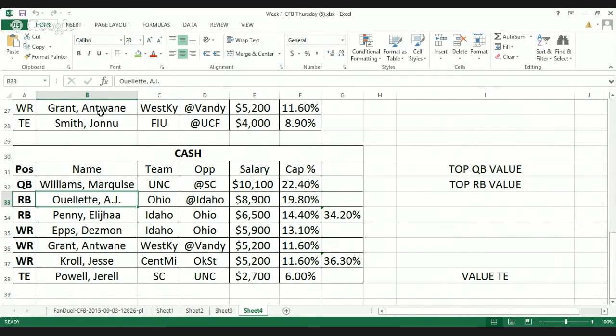You'll notice here we have a different running back. We have A.J. Ollette from Ohio. He's my number one running back from a value perspective. Nick Wilson's got the higher ceiling, but I think Ollette, as far as the floor goes, has the best. He's about 20%. And then we come back with Elijah Penny, who you've seen in other lineups as well.